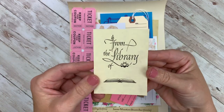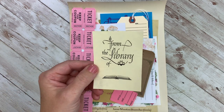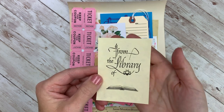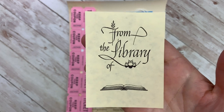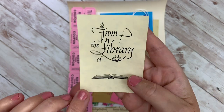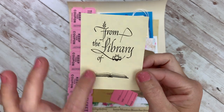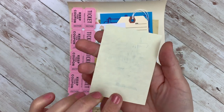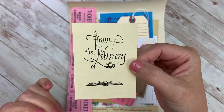So this collection being called My Story, it's going to have a lot of fun elements for telling your story. I thought, you know, here in the journaling community, that's what we're doing. So I thought that would be a super fun theme. So in this pack, there is a vintage personal library label that you would typically add to the inside cover of your book if you wanted to say that the book belonged to you. So I thought these were fun, and you just glue it in. It's just a piece of parchment paper, and you can glue it anywhere in your journal.